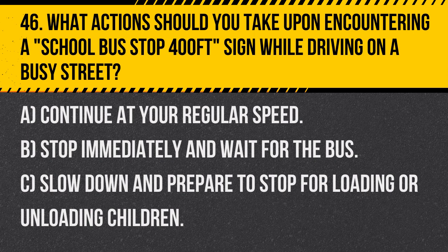Question 46. What actions should you take upon encountering a school bus stop 400 feet sign while driving on a busy street? A. Continue at your regular speed. B. Stop immediately and wait for the bus. C. Slow down and prepare to stop for loading or unloading children.